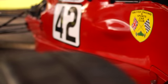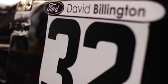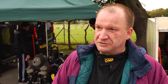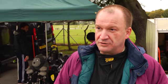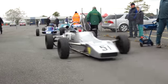Not that you'd know looking at them, but some of the cars racing here this weekend are pushing 30 years old. My car is a Van Diemen RF86. That was the year it was built, and at that time all the Grand Prix drivers, or all the aspiring Grand Prix drivers, would have gone through that. And as a formula for good competitive racing, I don't think it's ever been topped.